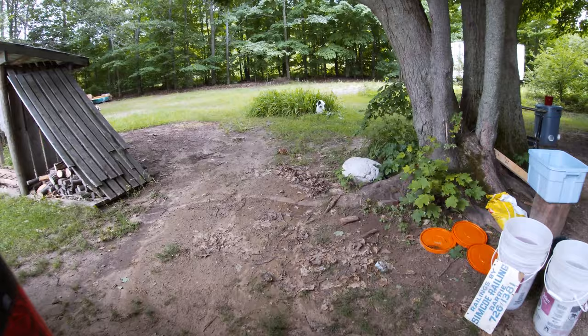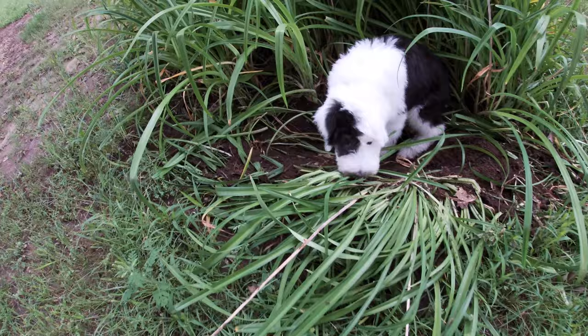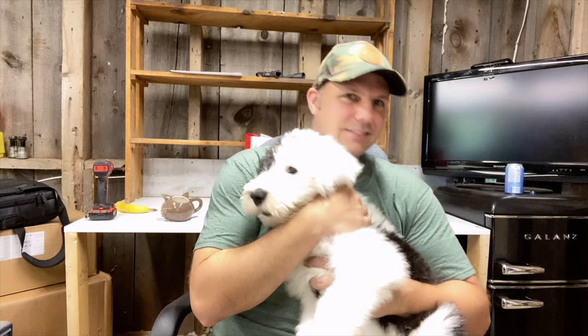Molly, what are you doing? Why are you in the lilies? Hey! What are you doing? Oh my God! You just had a bath yesterday. Get out of there. She's, what is she? 13 weeks now. So I just wanted to show you how big and strong she's getting and how hairy she's getting. Look at her. And she's still so soft, like a cotton ball.